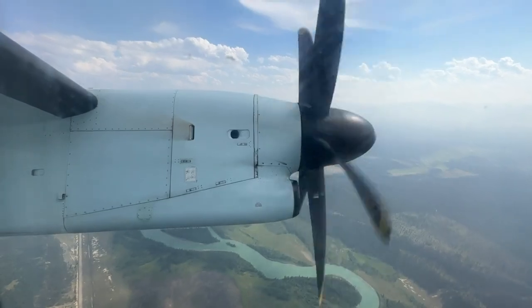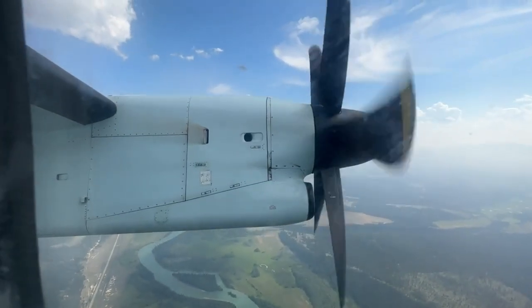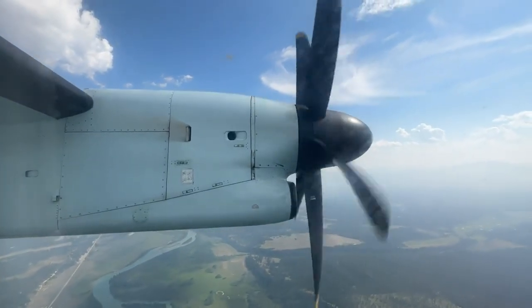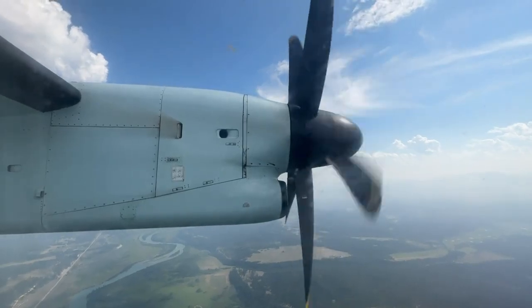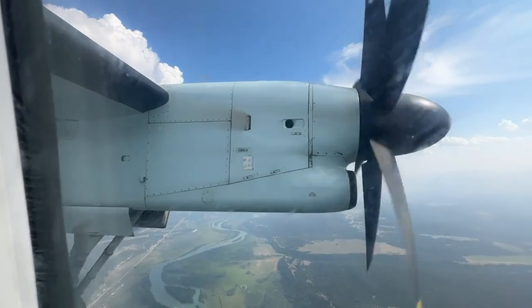Again, these Dash 8s are really cool aircraft. The propeller buzz was really great. I definitely thought that was adequate for what I was expecting. And again, the design, I'm just looking at this picture here of the Air Canada Dash 8, and you can really notice how awesome that wing root is. So that's definitely really cool as well.